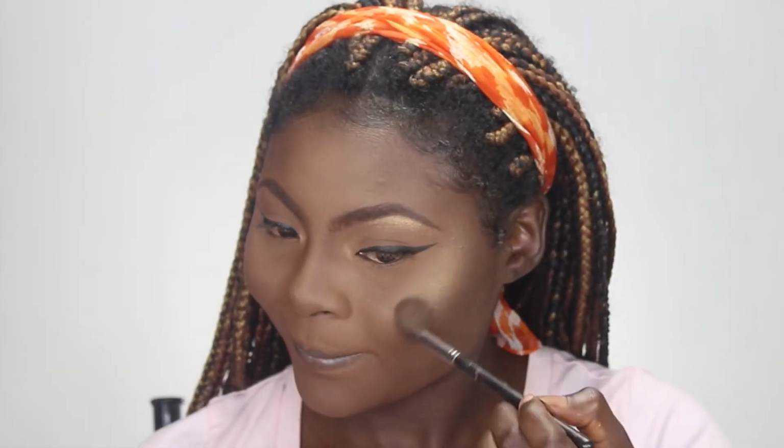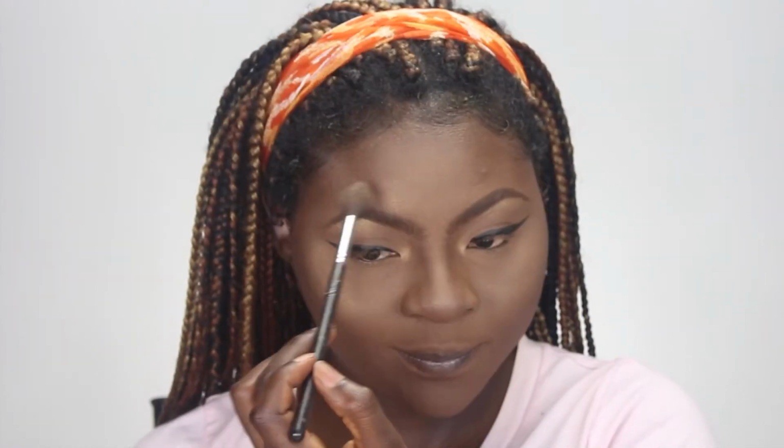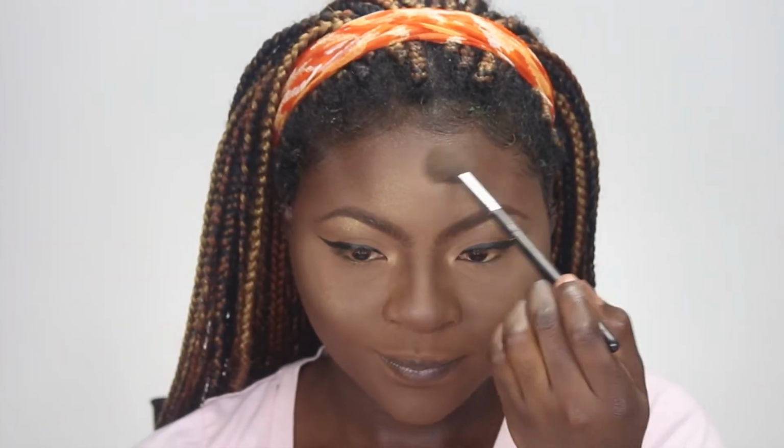And now I'm highlighting my face. Usually I do like a double coat. I go in lightly at first, and then I go again lightly. And so now I'm going to my forehead, my chin, my cupid's bow, the bridge of my nose. You guys know the drill.